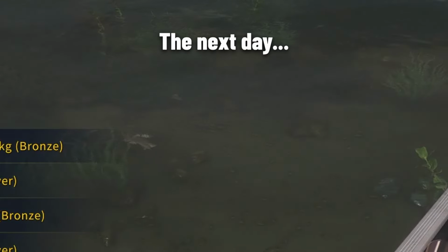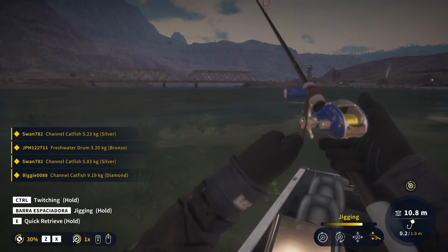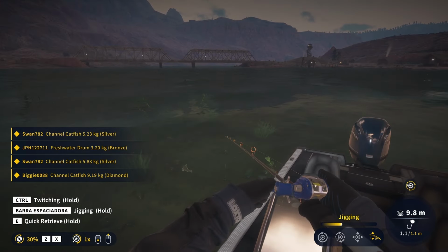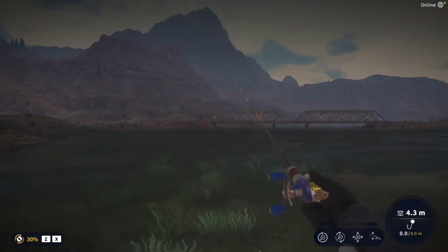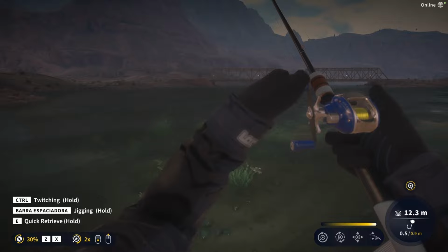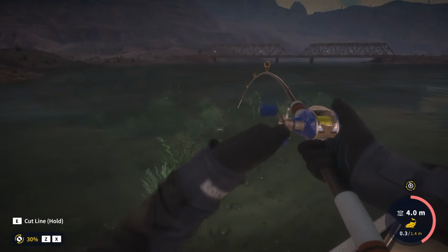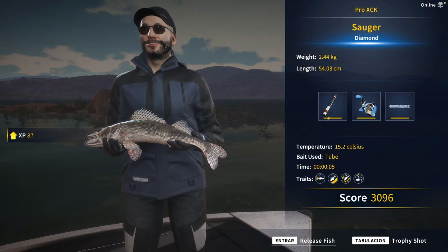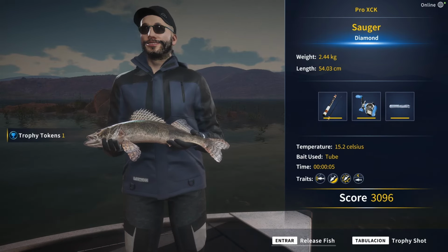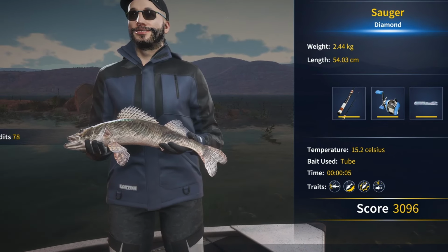Is that what I think it is? Look at the size of that sauger. Again, swimming right next to my boat. Look, I have no idea if it's a diamond. The only thing I know is that we need to catch him. Okay, finally. Huge tension. So I think it's actually going to be a diamond. Yes, 2.44 kilos. Another diamond sauger. Way smaller than the first one, but a diamond is a diamond. I'll take it. These aren't easy to catch.